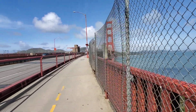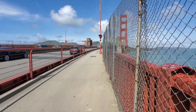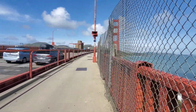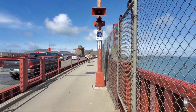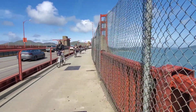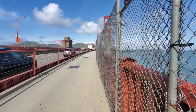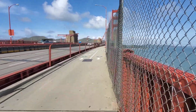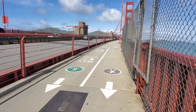Just be careful if you're using your phone because of the wind. There have been people who have lost their phones over the edge. And there's a really good video on YouTube. You can Google this, where a bridge worker uses a reacher and he rescues this lady's cell phone that's laying on one of the steel beams. So here you can see bicycles to the left, pedestrians to the right.